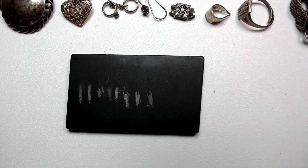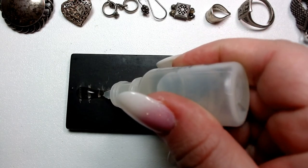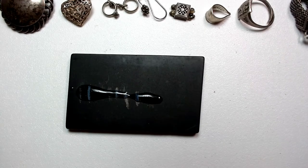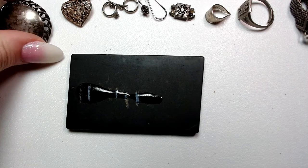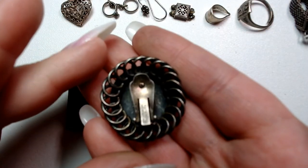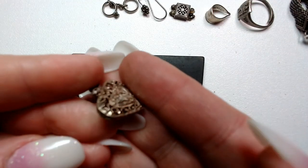So let's do our acid test. I tried to say test and acid at the same time. Okay, let's do our test. All right, what's going on here? Okay, wow. So that's silver, which is nice because that is a big chunk of silver. This is silver.